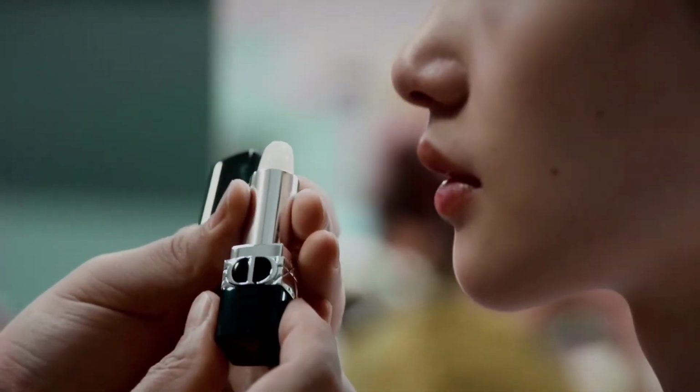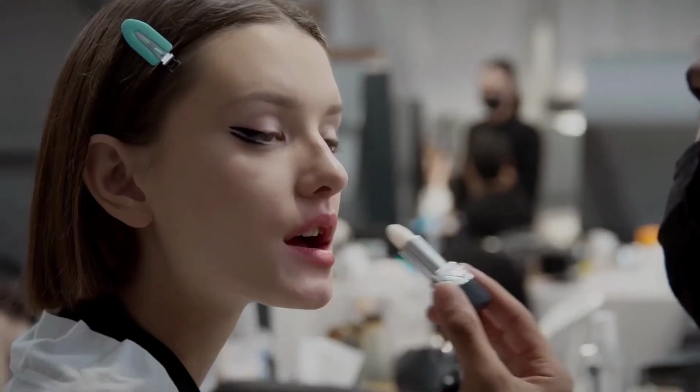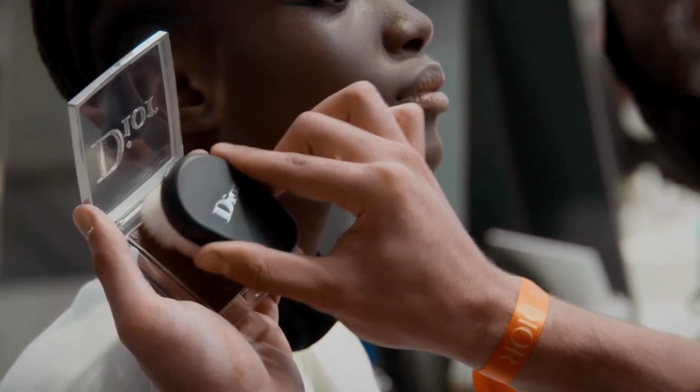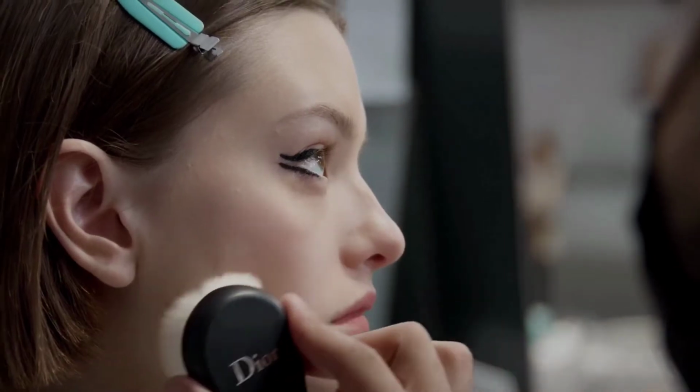On lips, we just use the Rouge Dior lip balm, no tint, no color. And then just before they go up, I like to finish the skin with the powder, no powder. It's not mattifying, but it creates some sort of a film. It just sets the foundation and makes sure it's a beautiful, luminous finish. And that's it.